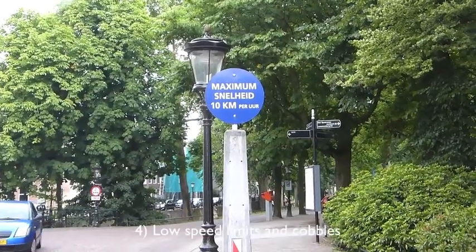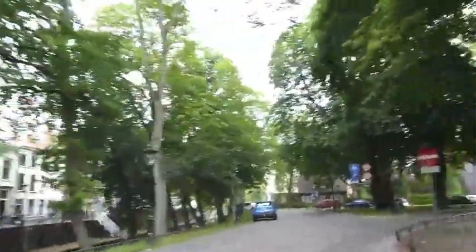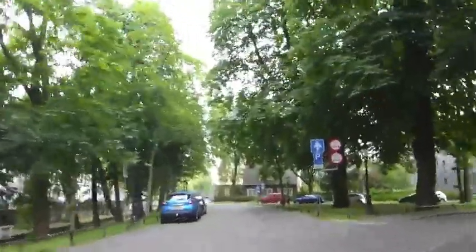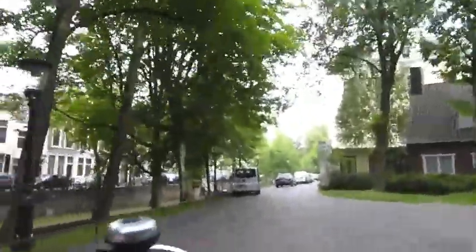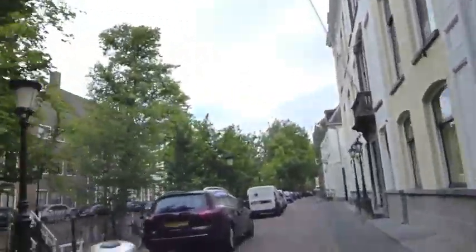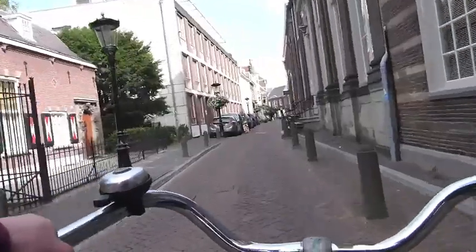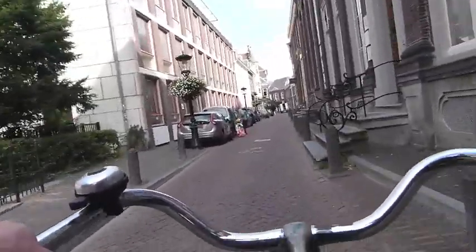Finally, there are some very low speed limits in central areas with narrow streets, and these are combined with cobbles, which tend to make people drive more slowly. You can probably tell that I got shaken around a bit by these cobbles on a street by the Utrecht canal. Then there are more cobbles on narrow streets just near the cathedral in the centre.